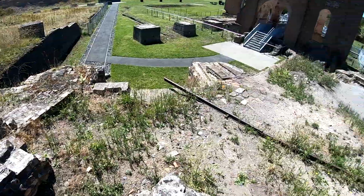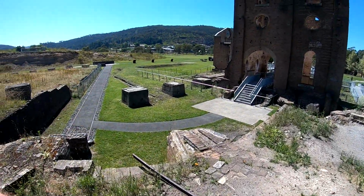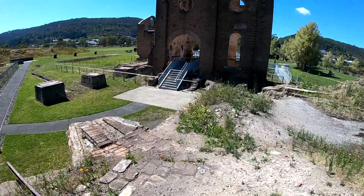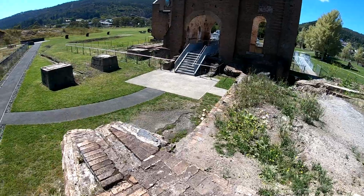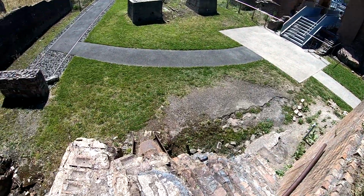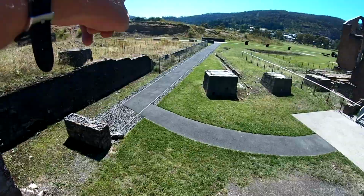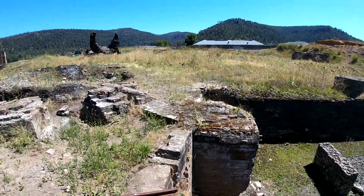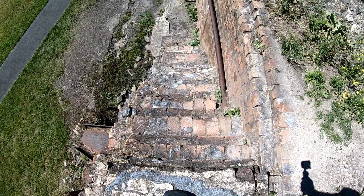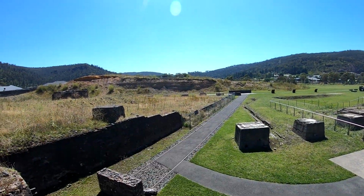If I remember correctly, if we look down, this is where the pig iron would come out. The raw iron. There should be a little scoop here. Where is it? There it is, below me. That's where the pig iron would come out, and I think if you go over there you can see a picture of it. So I'll make my way down these exceptionally safe stairs and we will go and have a look at those plaques over there.